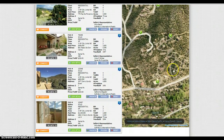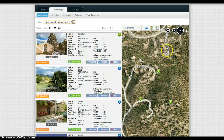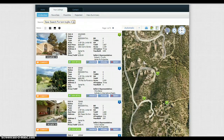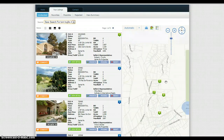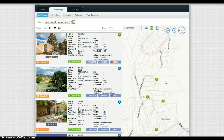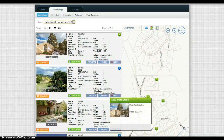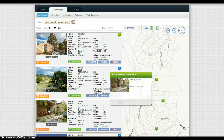On the right-hand side, you have a map, which will give you an idea of what you're looking at. As you narrow it down, it gives you more of the street locations. It's really up to you. You have opportunities to change things in the legend, but it gives you a snapshot of where these properties are located. When you get to the photographs on the left-hand side, you can see on the right-hand side it's identifying where those properties are located.